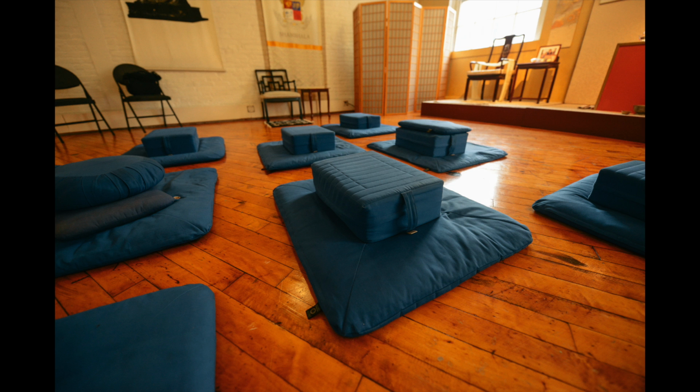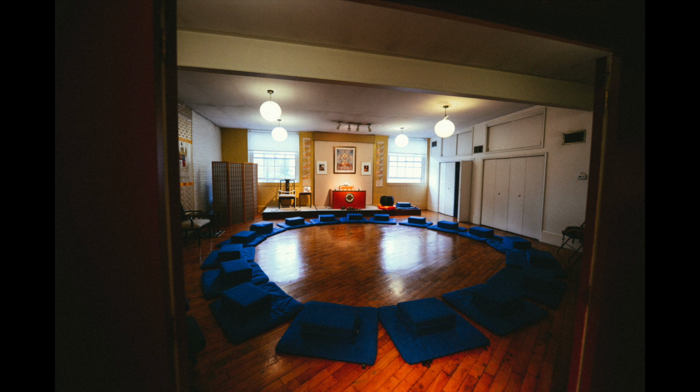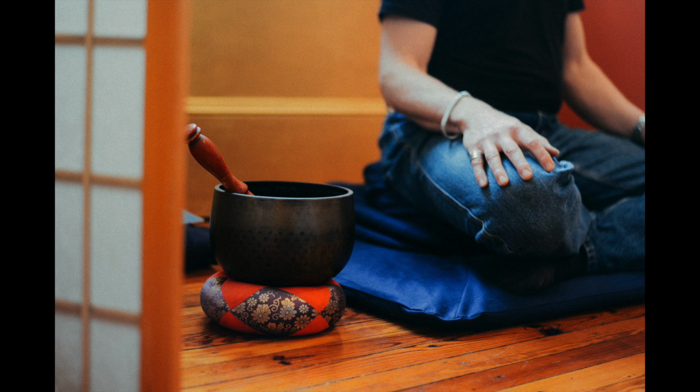The rectangular seats there are called gomden, which is Tibetan for basically a sitting place or a sitting device. Under them are zabuton in the Japanese style, and the little round cushion is a zafu. Primarily, our mythology is a Tibetan lineage. It was very much adapted for Western use at the beginning and at the end.